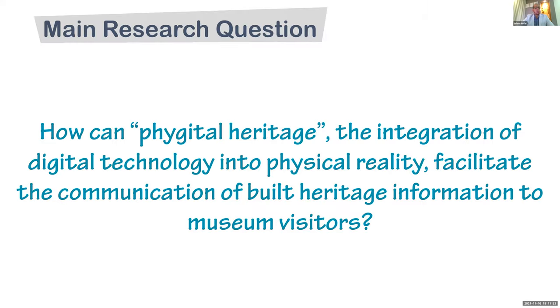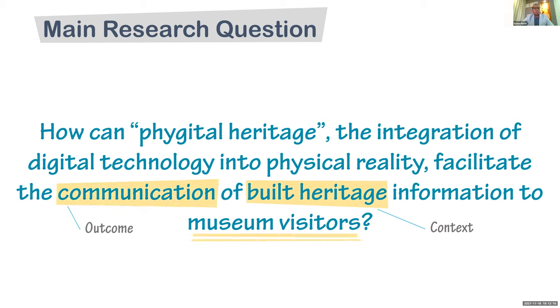So the main research question here is: how can phygital heritage, which is the integration of digital technology into physical reality, facilitate the communication of built heritage information to museum visitors? Here we have built heritage as a context, communicating the information to the visitors is the expected outcome, and we use phygital heritage as an approach to achieve that outcome.